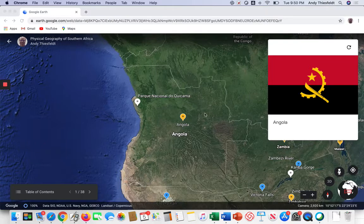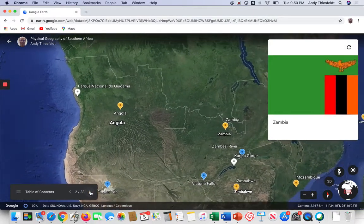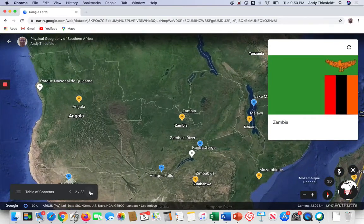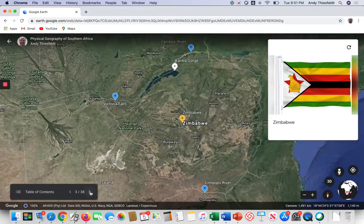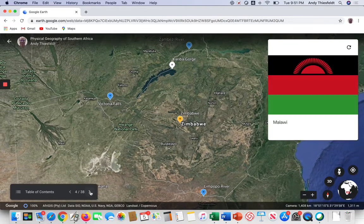First one is Angola. Now, Angola is one of 6 countries in the region that fall within the 25% of the largest countries in the world in land area. So, quite a few pretty large countries in this area. Next one is Zambia. Later on this year, before the year ends, we'll have a little guest presentation on Zambia. Zimbabwe, a landlocked country, has no coastal areas.